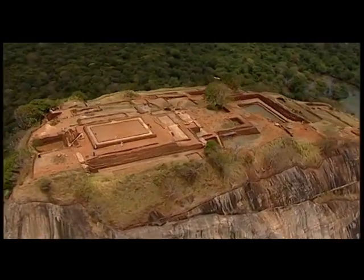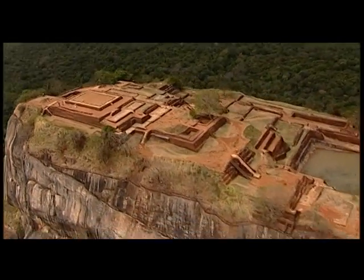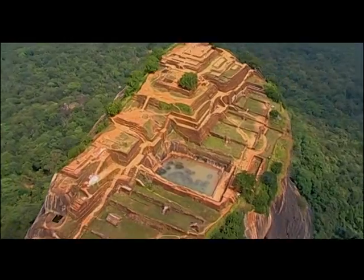The very fact of its construction inspires awe even today, for the palace built atop this high rock is complete with every possible requirement of a royal palace.